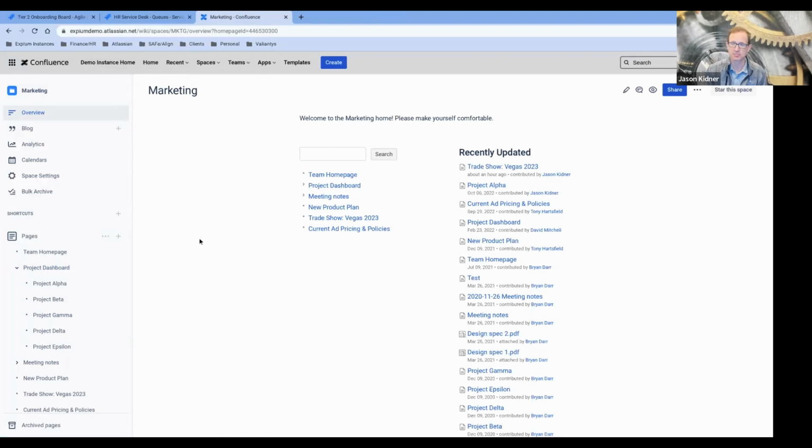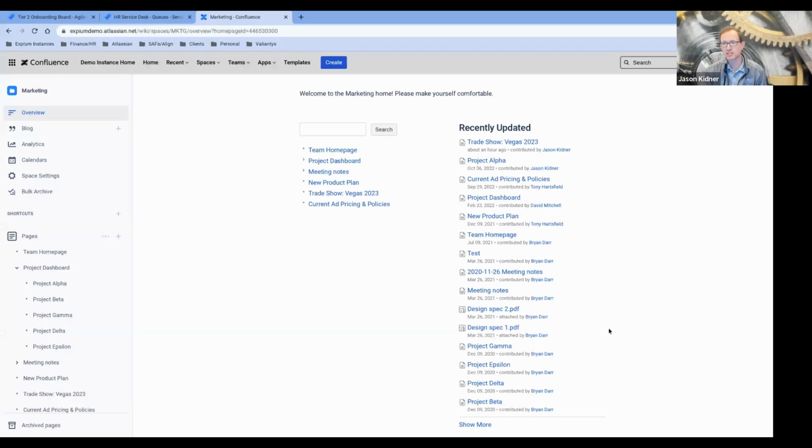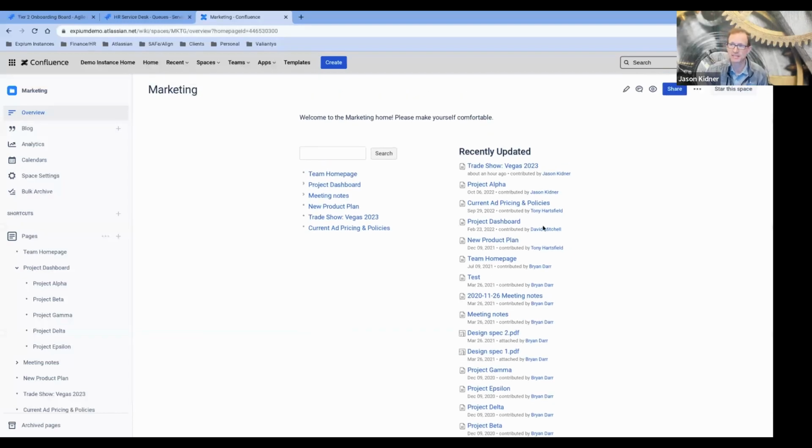You can set this up something potentially like this, where you have a table of contents where you can see all the different pages within the space. You could also show a recently updated list of the pages, when they were last updated, who updated them. These are just out of the box what are called macros within Confluence, different things you can put to change the look and feel and to highlight different things within your pages.